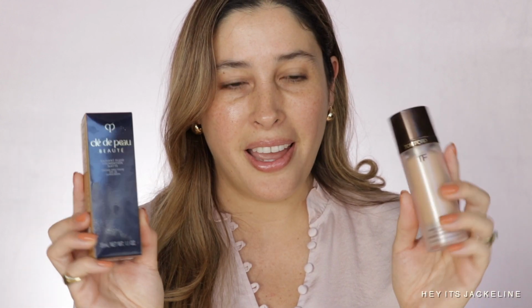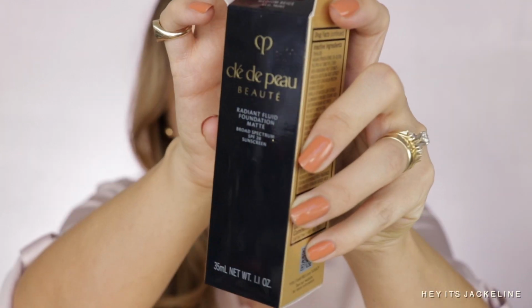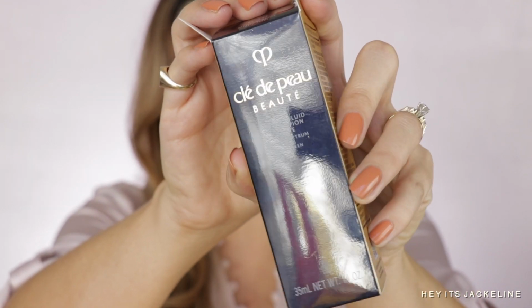So let's go ahead and open up the Clé de Peau foundation and see how it looks on the inside. I mean, this is very weighty packaging for sure. And here we go. This is the beautiful box right here.